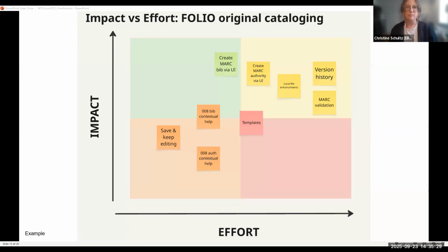Some of them we have creating original MARC bib records, doing the same with MARC authority records, some contextual help or drop downs for the 008 and quickMARC, the MARC editor. We have some save and go as functionality, some enhancements to local authority file management, configurability of MARC validation rules, cataloging version history, and finally MARC templates. So we've got a good mix of ideas we've generated in our analysis.